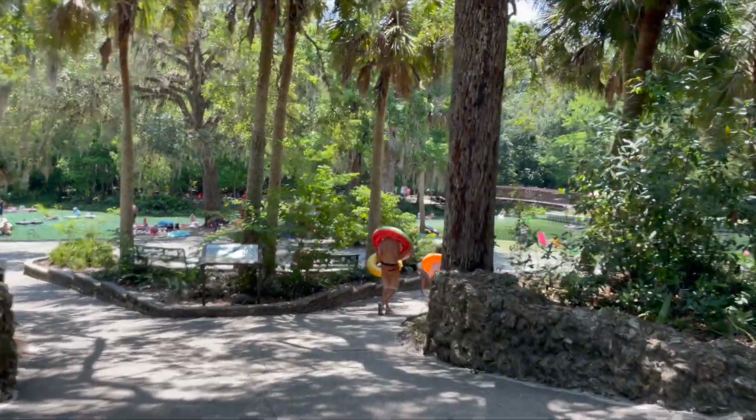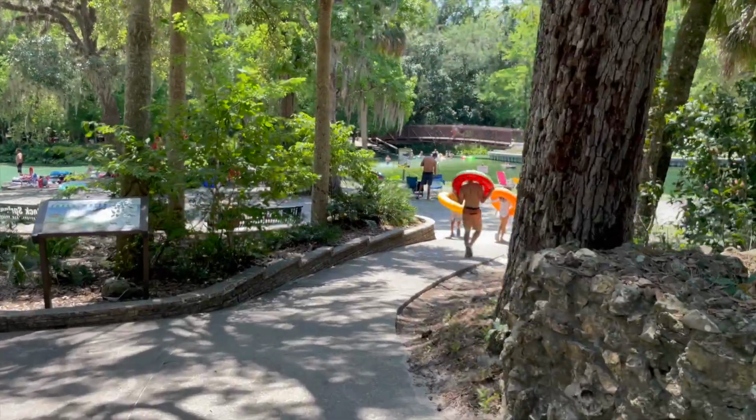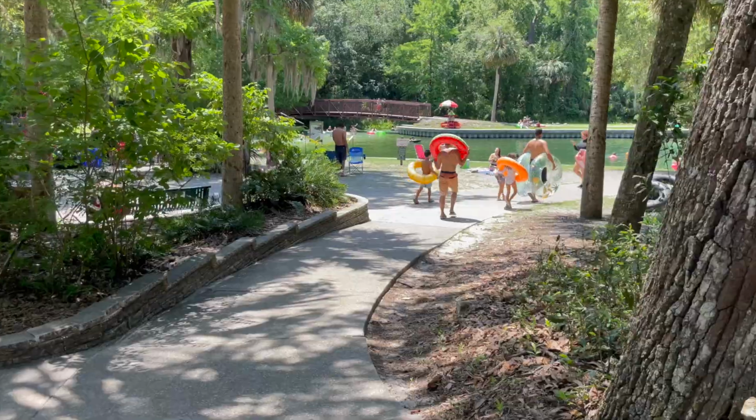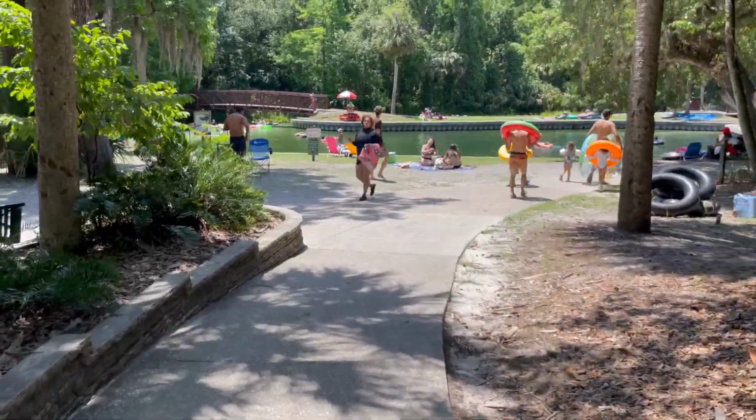So that's Kelly Park in Rock Springs, a little piece of paradise right here in Central Florida. Whether you're tubing down the lazy river, swimming in the crystal clear water, or just relaxing under the trees, it's the perfect spot for family memories.